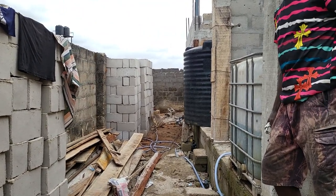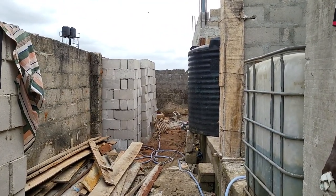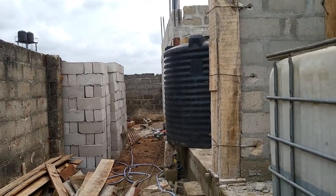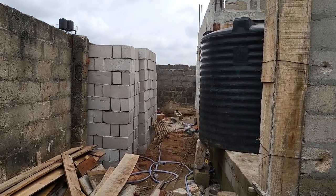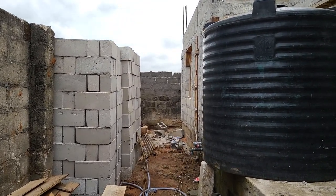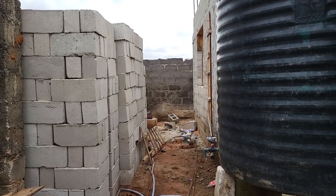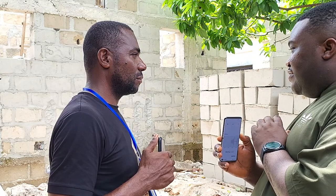So at the level we have raised the house, at the DPC level, we have an advantage, such that no matter how high the road will be, we have taken our level from the coordinate of the main express road and brought it here. Otherwise, as the road gets higher, water will enter into the compound, not to talk of entering into the house. That's what it is.